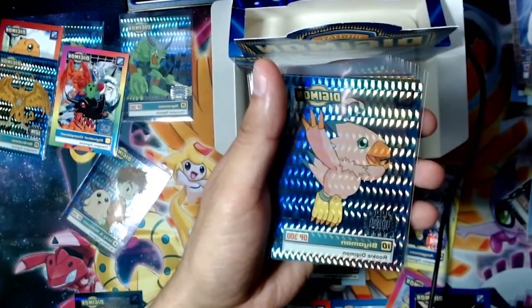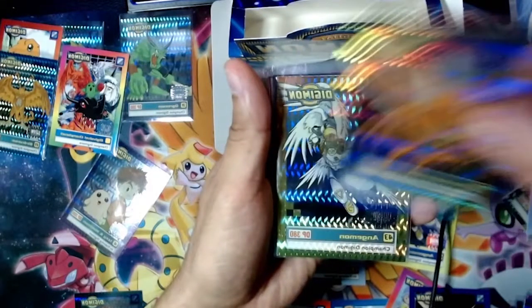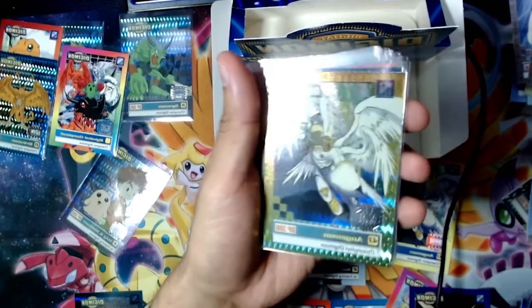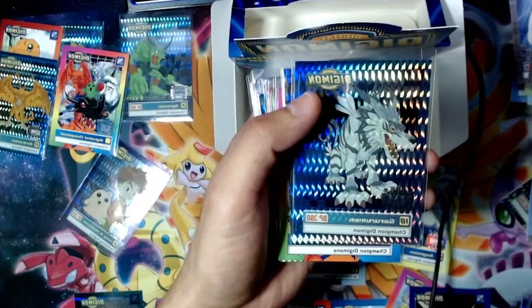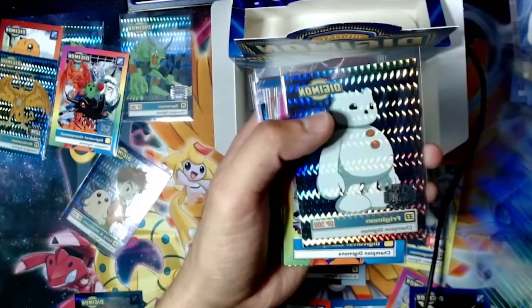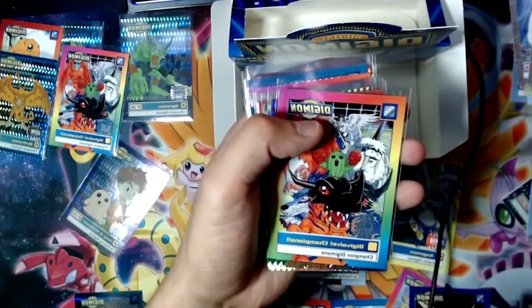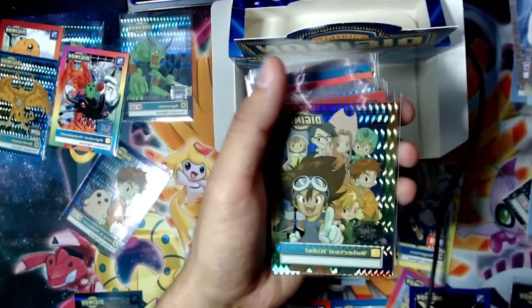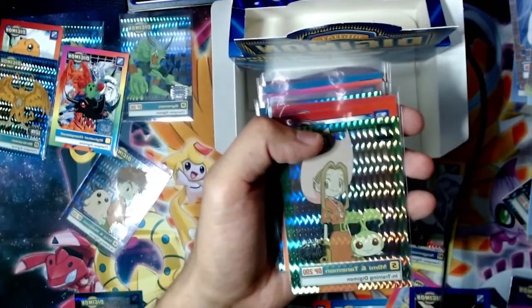Greymon. Bro, I want to see the last one. Let me see that Ultimate. Yo, that Angemon, that one's sick. Garurumon. Big ass husky. Big husky. That one's nice too. That one's sick. Hey, the waifu. Hell yeah.